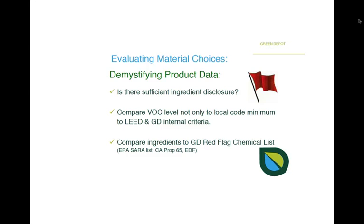Comparing the VOC, or those volatile organic compound levels, not only to local code minimum, and they're referring here to building code, but to LEED and GD internal criteria. So how do those VOC levels compare? Will they pass building code, but also if you're going for a LEED or the GD certification, does it pass for those criteria? And then what other ingredients might be in there?